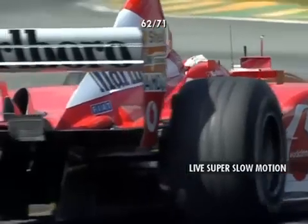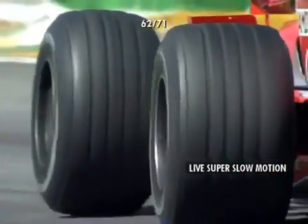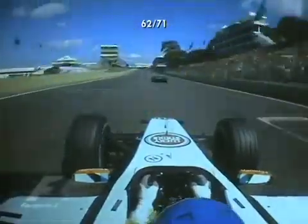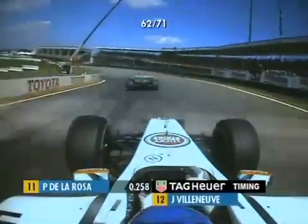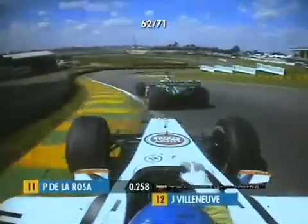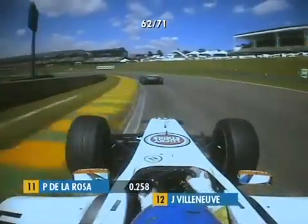We're looking at our race leader in super slow motion through the first couple of corners. He has an advantage of 2.4 seconds over his teammate Rubens Barrichello, who in turn is nearly 6 seconds ahead of Ralf Schumacher. Those are fantastic pictures. The Bridgestone tyre doesn't have that oscillation we've seen from Michelin, particularly on the McLaren. Villeneuve breaks down behind Pedro De La Rosa into turn 1. Quicker into the corner.